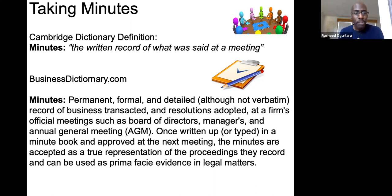Once written up or typed in a minute book, it is approved at the next meeting, and the minutes are then accepted as a true representation of the proceedings, and then they can be used as, this looks like it's a Latin word, evidence of the matters. In other words, we have a meeting, they're typed up or written up, and then at the following meeting, people read them through and check that they were an accurate record, although not word by word, not verbatim, of that meeting, be it an annual general meeting, a co-op meeting, any meeting. Does that kind of make sense, Angelica?